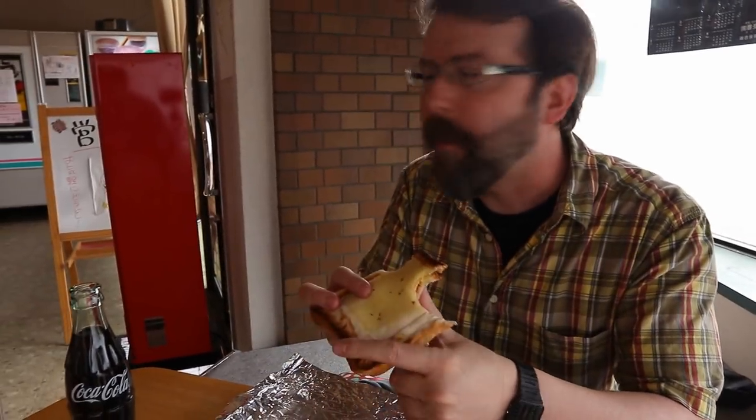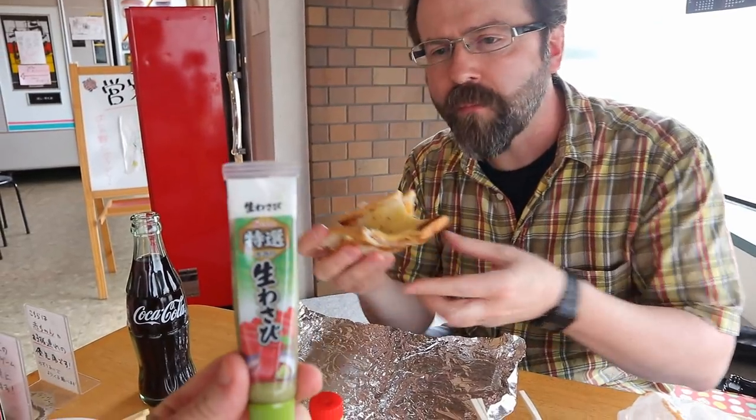I feel guilty being watched by the owner as I add that to his sandwich. Definitely didn't get his seal of approval for that. No, he's like, what are you doing? I'm glad we talked to him before. This is good. This is very good. I think this wasabi is not that hot, actually, right?